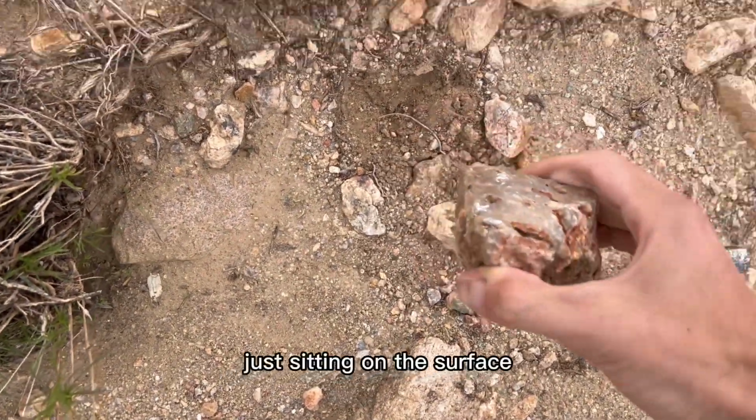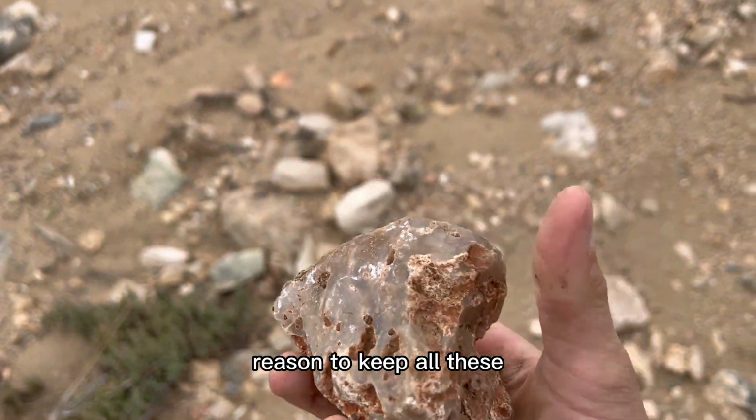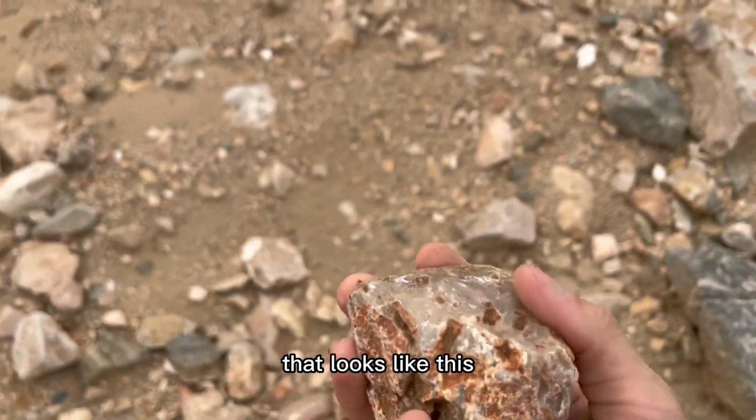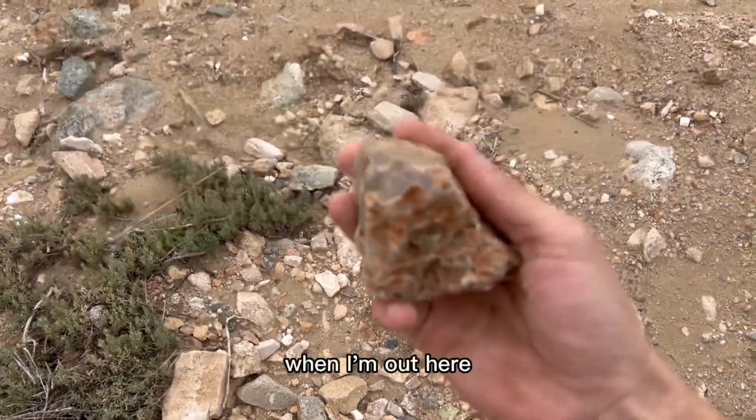Oh, well, just sitting on the surface. I don't think there's actually any real reason to keep all these. I already have quite a bit of material that looks like this. I think that instead I'm going to try to find something bigger or more colorful when I'm out here.